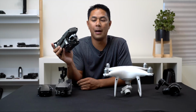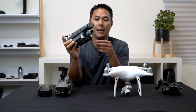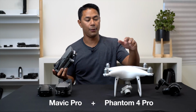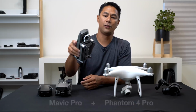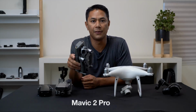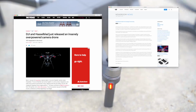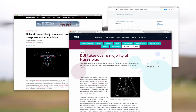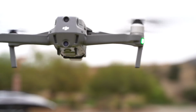This video is more about the main reason which more people are excited about, and that is the merger of these two drones right here, which is the Phantom 4 and the Mavic Pro, and that is the Mavic 2 Pro with a 1-inch sensor. Since DJI and Hasselblad partnered up a few years ago, we really haven't seen any combined products from them until now. The new Mavic 2 offers a Hasselblad camera with a 1-inch sensor.